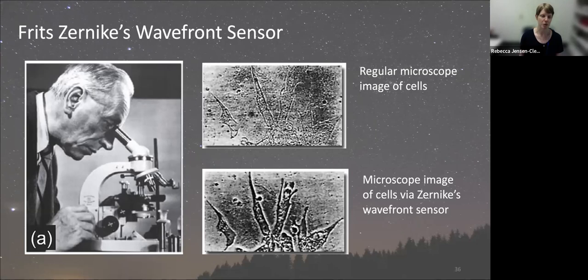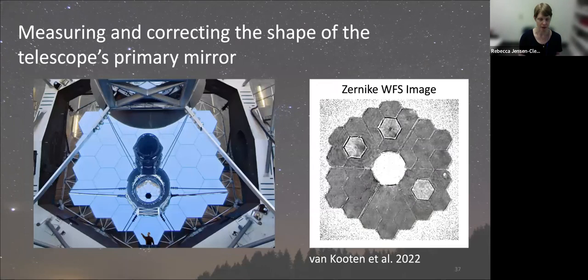And then, just as a test, we want to deliberately offset a few of those mirror segments and see if we can measure those using our Zernike wavefront sensor. And that's exactly what we did. And this result is also hot off the presses, just published maybe 2 months ago or so now. So what we did is we took three segments of the primary mirror and we intentionally moved them to a different position than they were supposed to be.